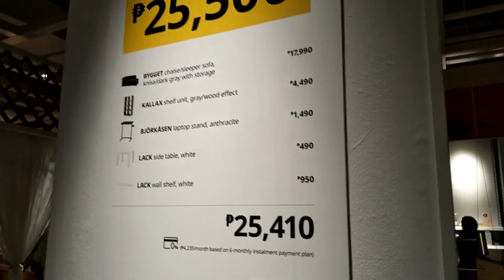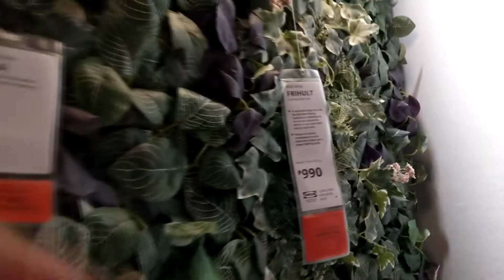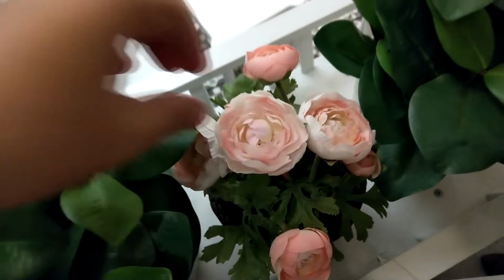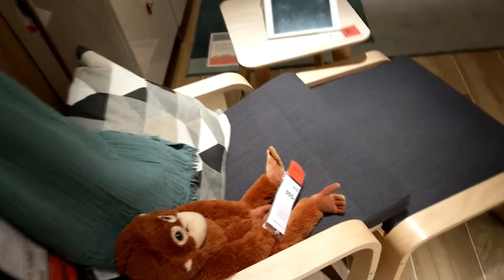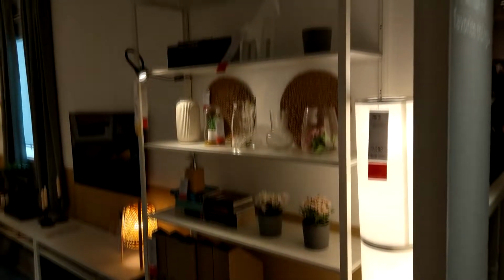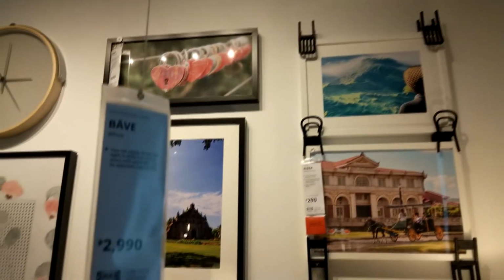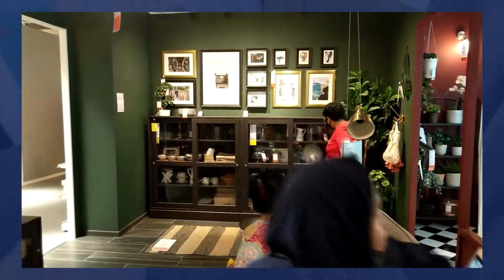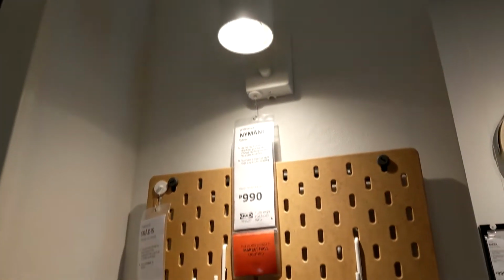IKEA has done a good job with managing people during our visit. Showrooms were slightly crowded, but not so much that it would be difficult to move around. IKEA also constantly reminded people via their intercoms to keep face masks on at all times. However, some people just don't care. A lot of people were taking selfies, and that's fine, but not when their masks are off and not worn properly. You know, like this woman. That's not IKEA's fault, really. Perhaps more staff can be assigned in certain parts of the showrooms.